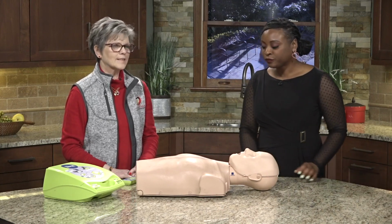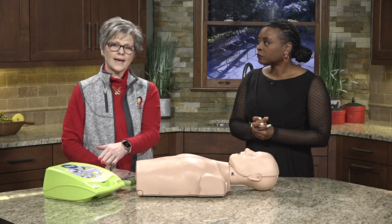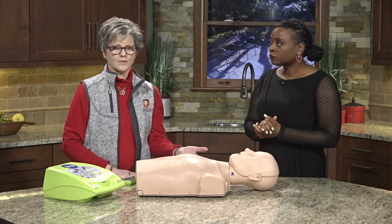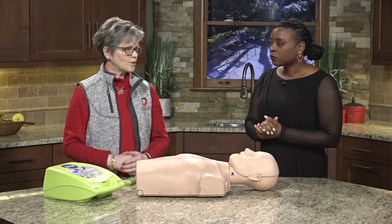Okay, so an AED is an automated external defibrillator. It is used to shock the heart back into a normal rhythm, or a rhythm that will sustain life. So CPR is very important, the compression part, but getting the AED on is just as important, because that is the one thing that is going to shock your victim back into a normal rhythm and give him a much better chance of survival. So we have an AED here, and I'm going to show you how it works.